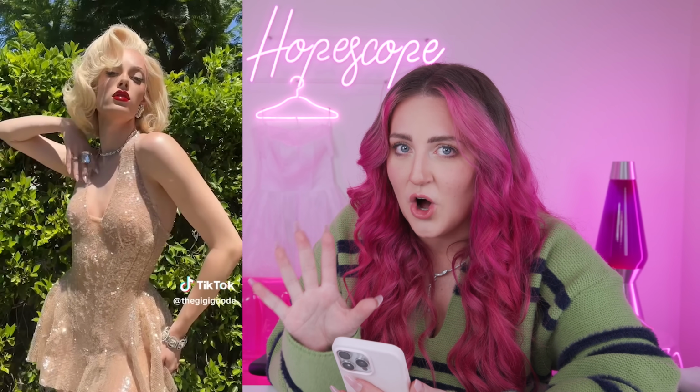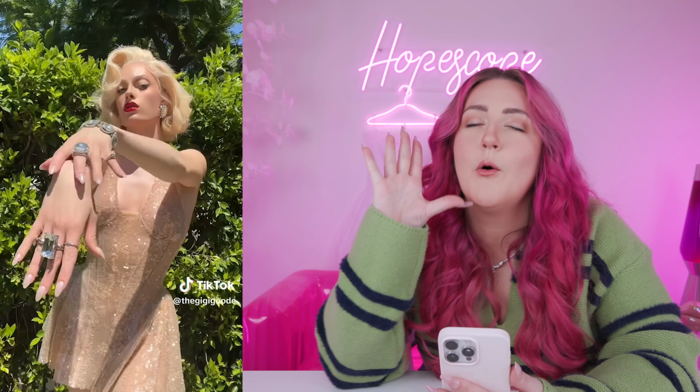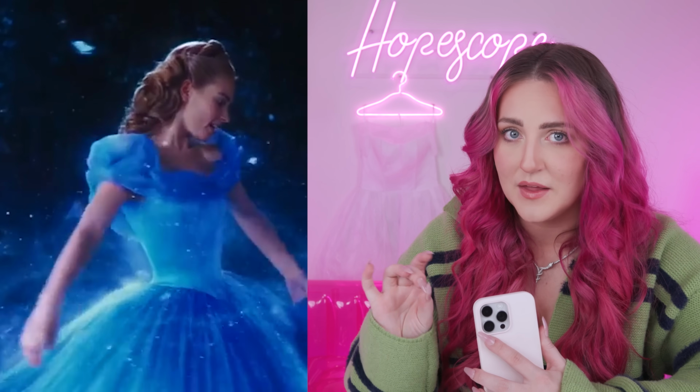Okay, and here's what it looks like on. It literally is like a more modern version of the Marilyn Monroe birthday dress. Oh, it turned out so good. I would 100% buy this dress if I actually could. Gigi, please.